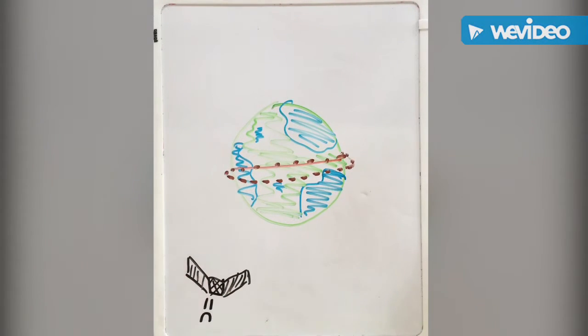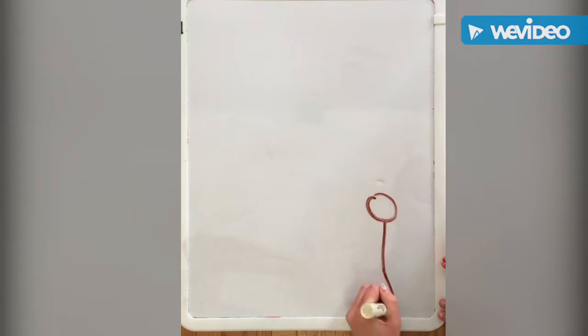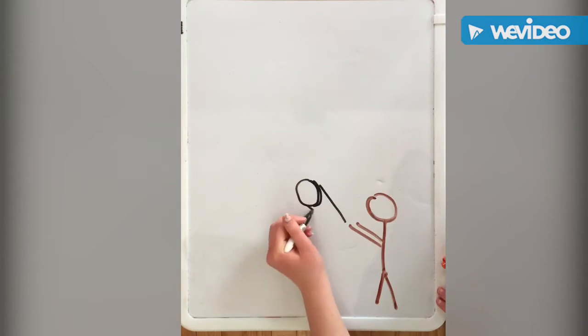Now we know how rings are formed, what they're made of, and where they are in our solar system. Maybe one day you'll look through a telescope and see a ring.